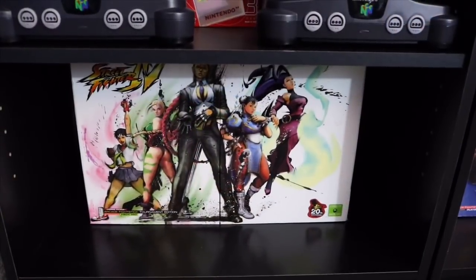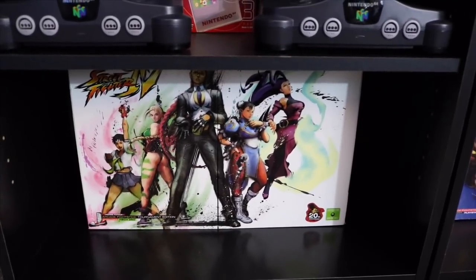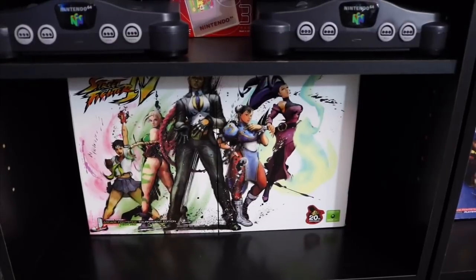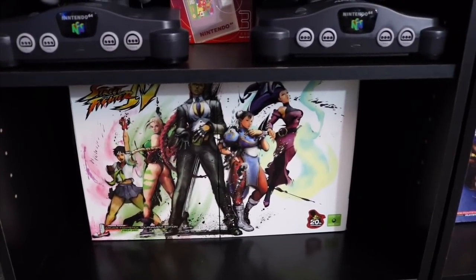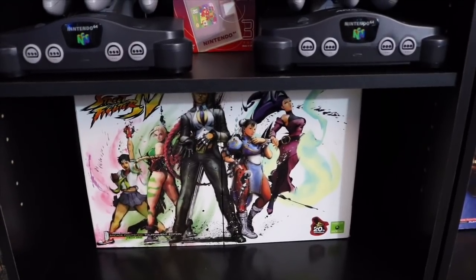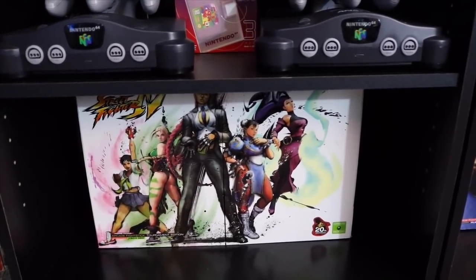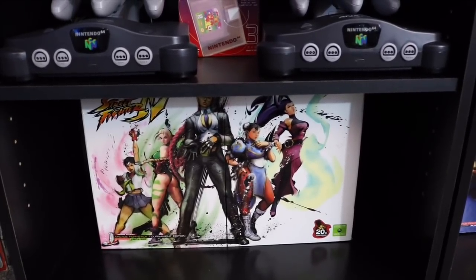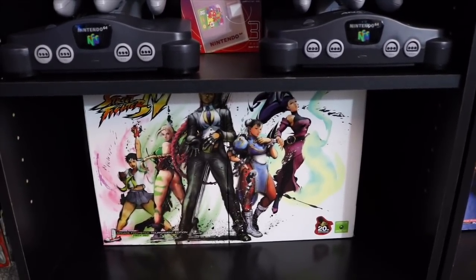And then this very last shelf, you'll notice that I have a special Street Fighter 4 limited edition fight stick, and this is to commemorate 20 years of Street Fighter, and this is for the Xbox 360. So we have this special limited edition Femme Fatale fight stick, and there's only 650 that were made.